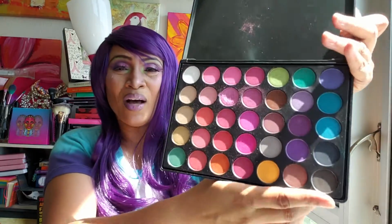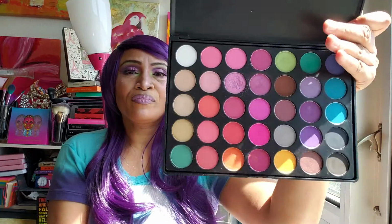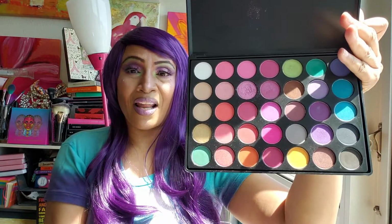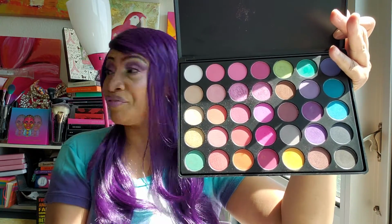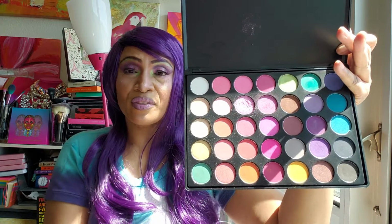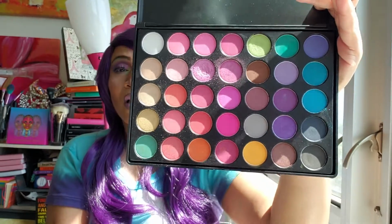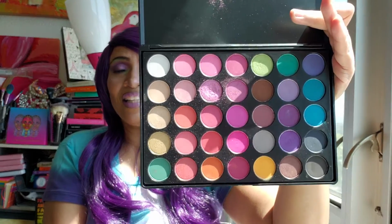All right, so I did not use this black for some reason. I'm really kind of scared of black. I really need to start working on black shadows, different shades of black shadows. And you know what? I think I'll do that with the Jeffree Star Cemented. Yeah. But it is what it is.